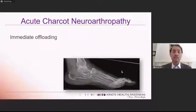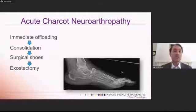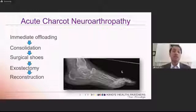So let's have a look at the sequence of events in an acute Charcot. You have commenced immediate offloading of that acute Charcot, and if that is continued for a period of time, you will see consolidation in most feet. Then, if the foot shape is not so bad, they can mobilize with surgical shoes. But if there is any bone prominence here and there that leads to ulceration, you can do an exostectomy, which means just removal of that bone prominence. But if there is a large deformity, you can do reconstruction. But the number of patients that need reconstruction is very small. Exostectomy is slightly higher, but most patients can manage well in surgical shoes.